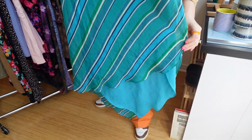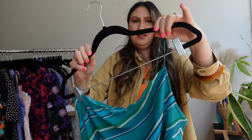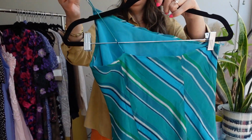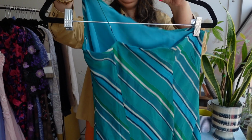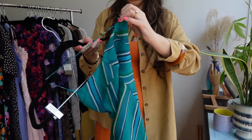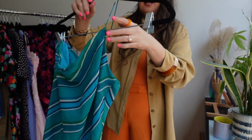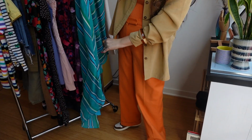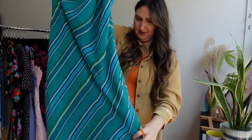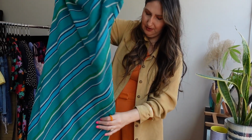This is a vintage, probably Y2K, one shoulder dress. I hope you can see that it's one shoulder here. This strap is the quintessential spaghetti strap. It is so slinky. This is a silk dress from Express. Ooh, that rhymed. I'm a little thrift poet. A silk dress from Express. It's got really beautiful stripes, and it also has this asymmetrical neckline, obviously with the one shoulder, but also at the bottom.